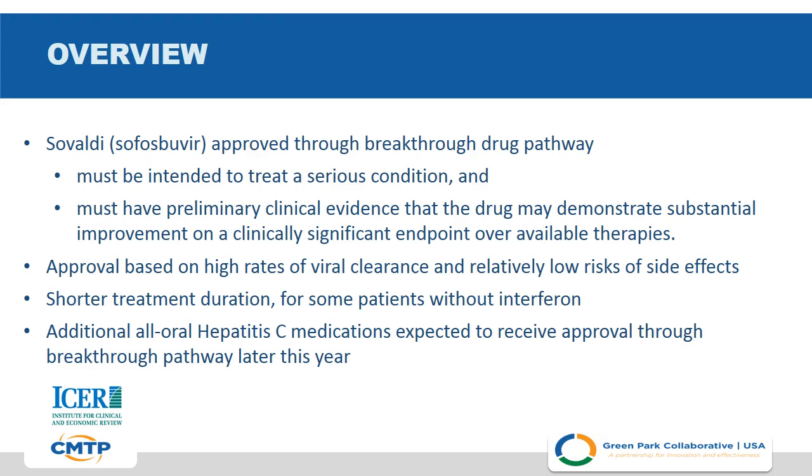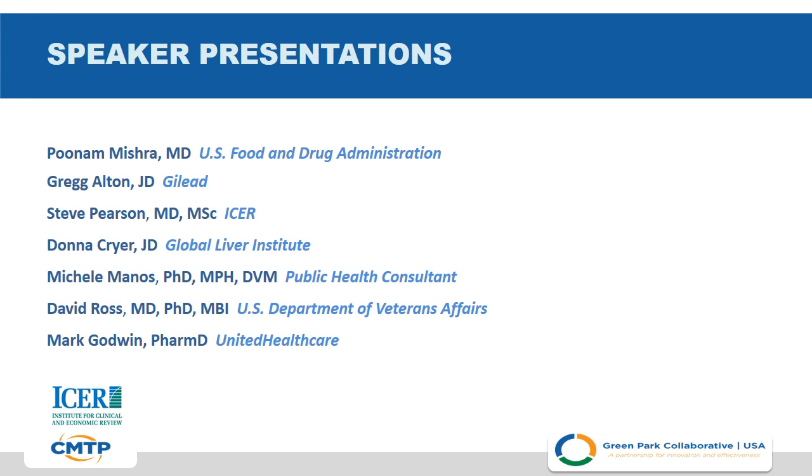And the approval was based on high rates of viral clearance, relatively low risks of side effects. Other things to just mention about Sovaldi is that the treatment duration is shorter, and that for patients with particular subtypes of hepatitis C, it can be taken as an all oral treatment without interferon. Now, there are also a number of additional all oral hepatitis C medications that are expected to be approved later this year, and so this really is a new era.